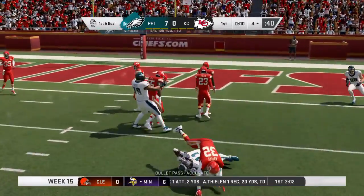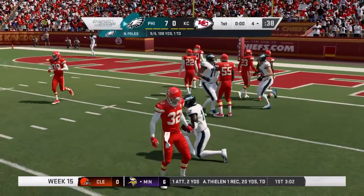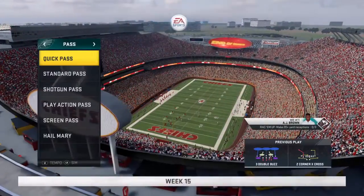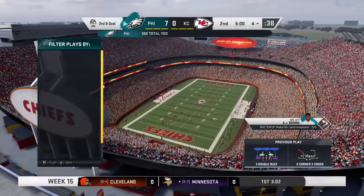Foles. This will be caught by Brown. And he's going to be brought down on what will be the final play of this first quarter. After 7-0 on EA Sports.